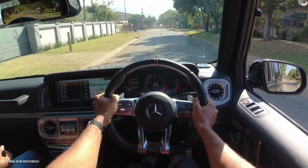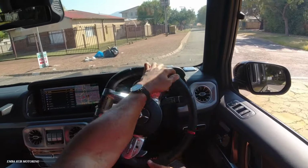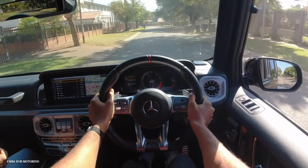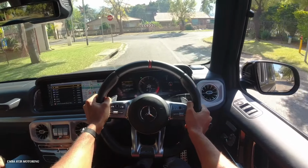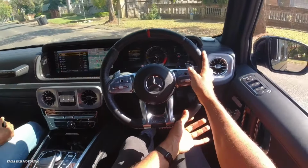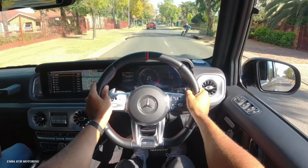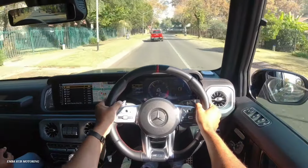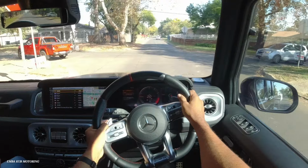Oh man, what a car. Get some burbles on the overrun. So this is a bit of an open stretch where we can exploit the performance a bit, and then a car pulls in. So I'll just cycle between having the windows down and up because I have no idea what the wind noise sounds like on camera.